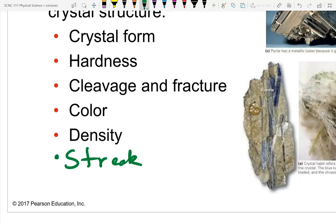And of course, this here, the top is a simple magnifier. So you can take this sample here that has a bunch of crystals that you can see with the naked eye that are small. You can bring it up here and see the crystals better.